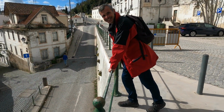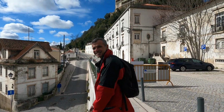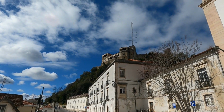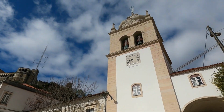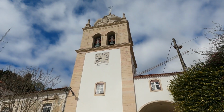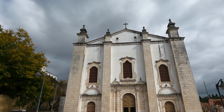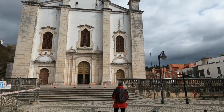Yeah. Wow, but up just behind Lee, look at that. Look at how well you can see the view of the castle. And here's the bell tower. So here's the stunning Sé cathedral.